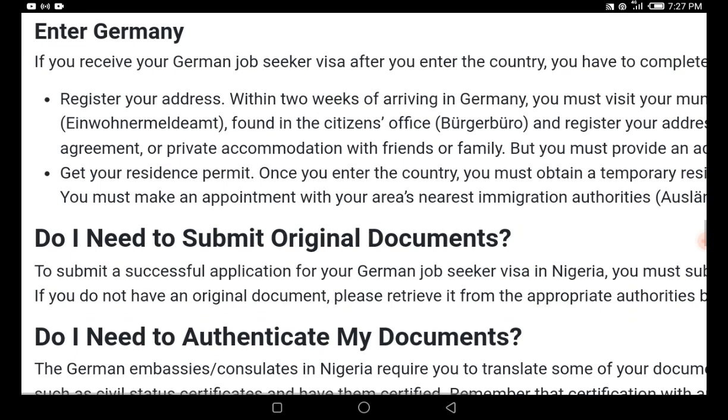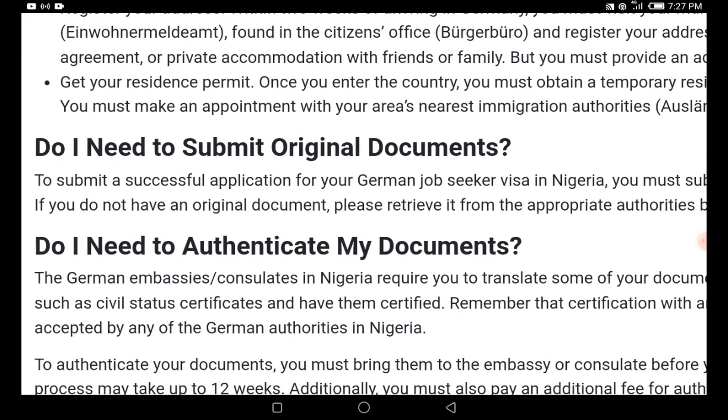So now I think we've done justice to everything you need to know about this type of visa. To submit a successful application for your Germany job seeker visa, you must submit original documents or a certified copy. If you don't have an original document, please retrieve it from the appropriate authorities before applying for your visa. And if your document is not written in English or German, then you might need to authenticate it.